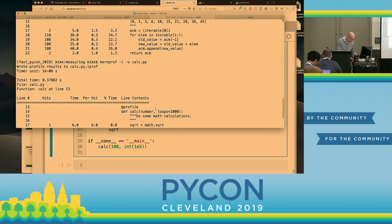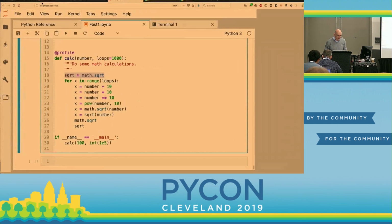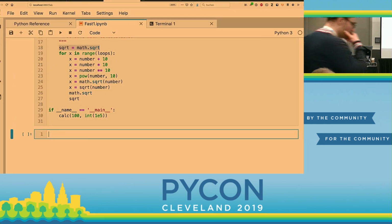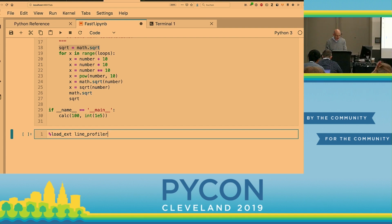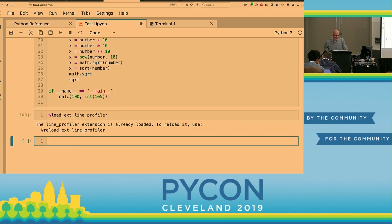If you do this, you have to load the extension line profiler. So very similar pattern as before. I make it bigger here. So we load the extension, line underscore profiler. It's already loaded, it doesn't matter. I think I put it in my config file to load it anyway. Now I can use lp run.